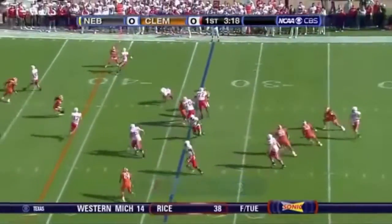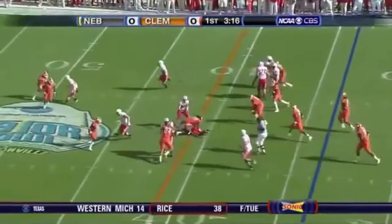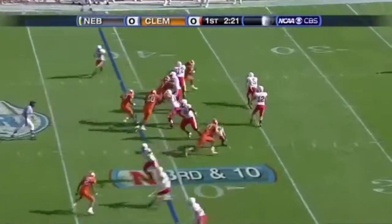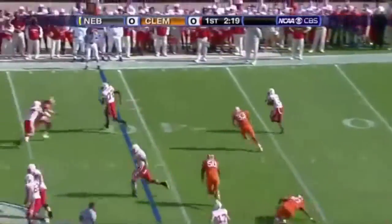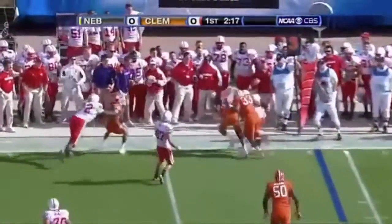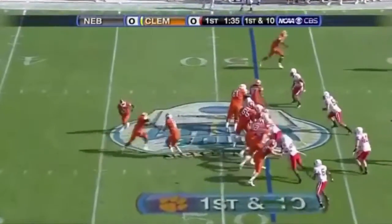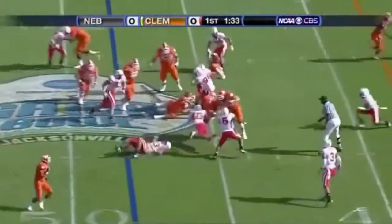Play action, set up a screen, middle screen, and it's lined. Shotgun, Joe Gans. Pedals back, sets up the screen, caught, lucky, stiff arms his way around. Flying around trying to make blocks for him. 38-yard punt and a 33-yard return.